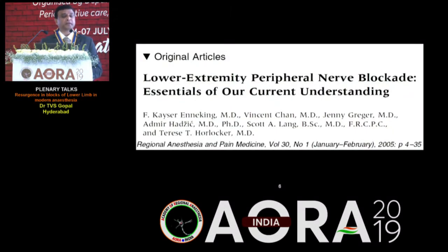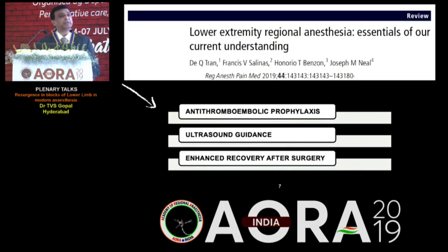The American Society of Regional Anesthesia in 2005 published this article to highlight several aspects of lower extremity blockade. This is a modality that was not taught and practiced as often as other forms of regional anesthesia, and it was hoped that this article would spur interest amongst anesthetists. 14 years later, very recently, the second edition of this article was published. And in this intervening period, there has been a resurgence in the practice of lower extremity blocks. And these are the reasons why.